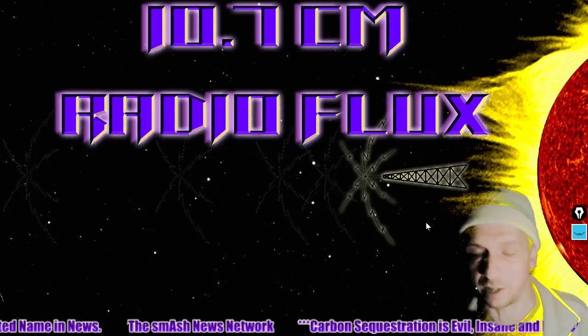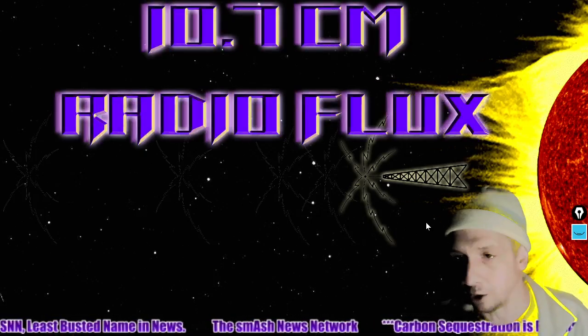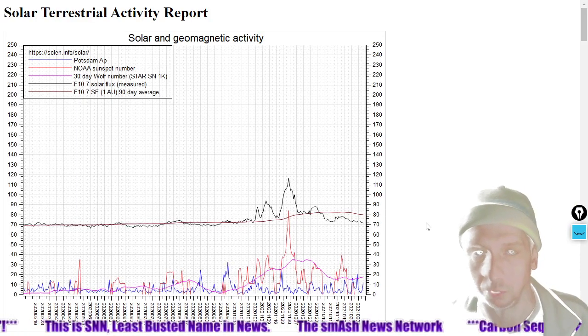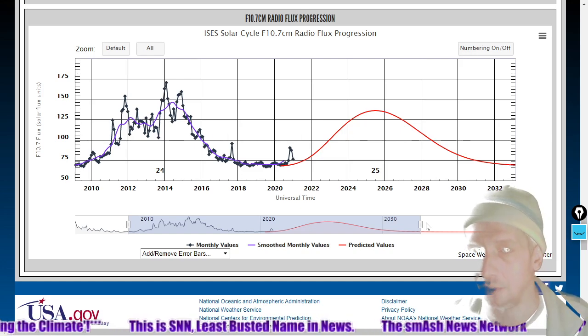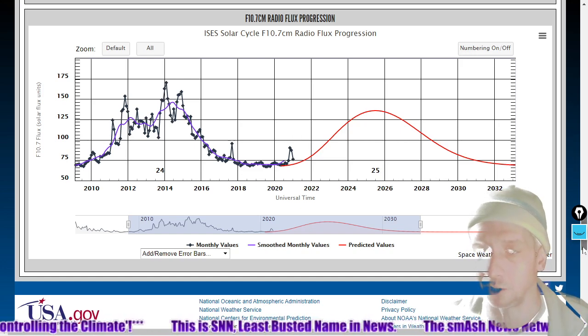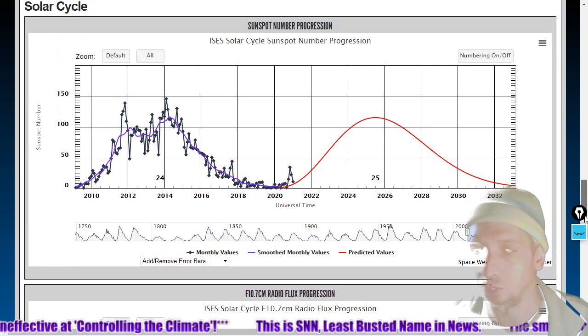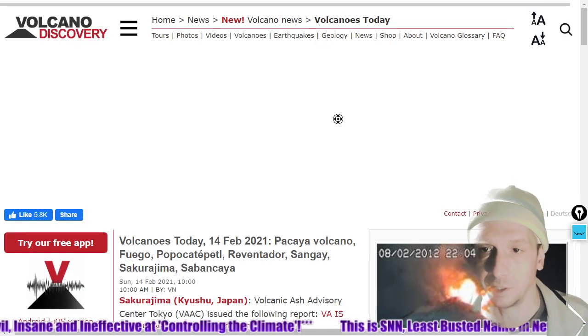So that 10.7 centimeter radio flux, which is a measurement of the outer solar coronal radio output, is at 71 solar flux units. There's the 1-year chart to put that in context. And there's the radio flux through the last solar cycle. It's proportional to sunspot number, and there you can see 0 sunspots and a weak radio flux. Essentially, solar minimum conditions.